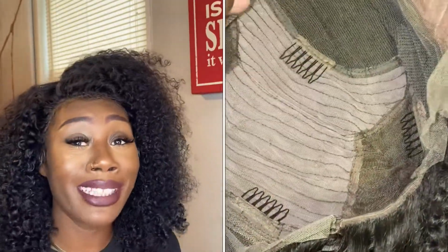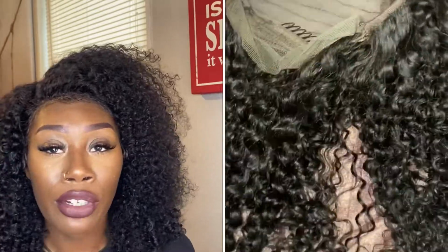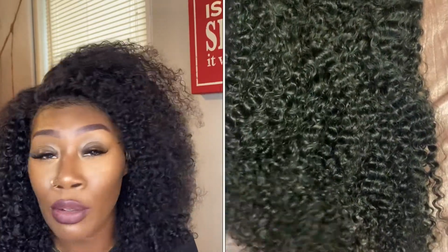I was bugged out because I really want some long jerry curly or deep wave hair, maybe 28 to 30 inches. So I'm like, I need something quick. So I got it. And I really do, I'm going to tell y'all, it barely sheds. I give it 8 out of 10 for shedding.